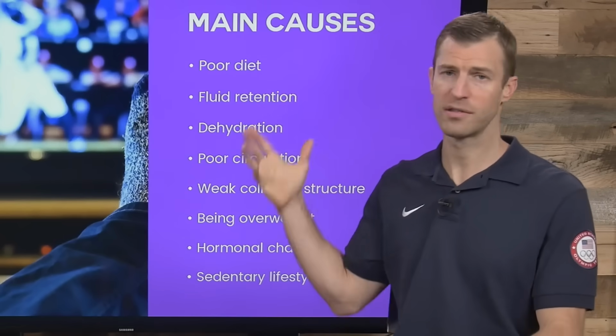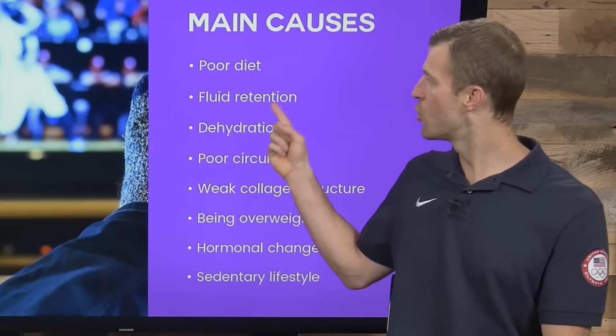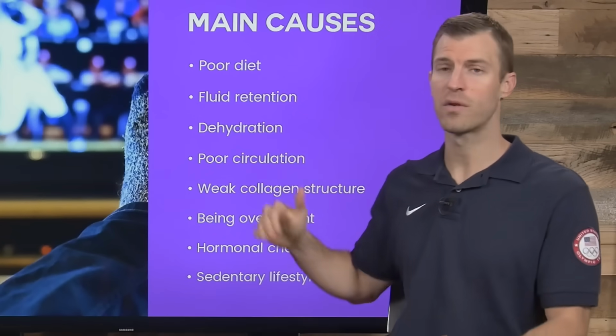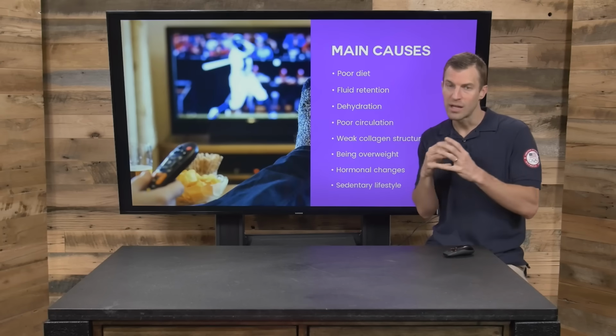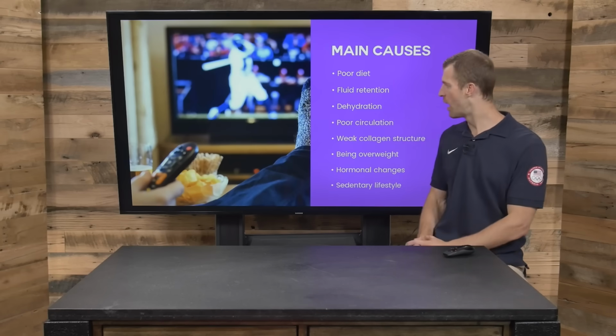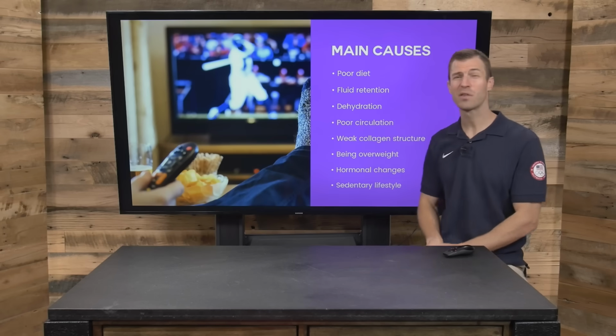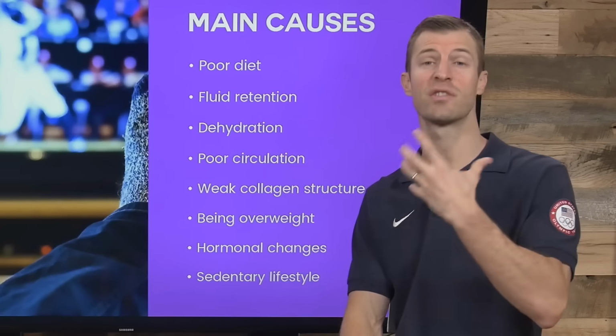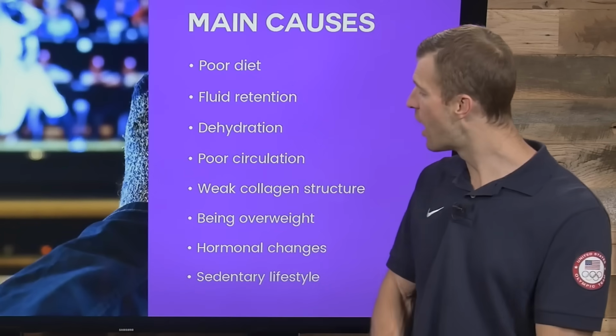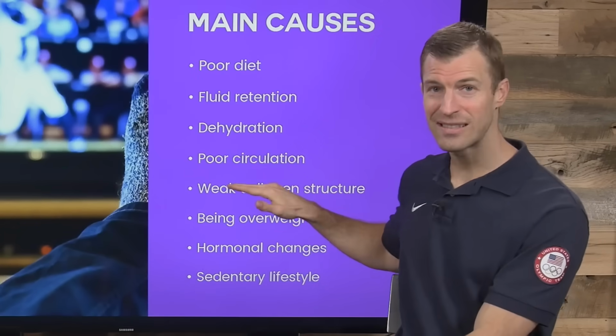Number one cause, poor diet. Number two, fluid retention, and these are big. If your body's holding on to fluid a lot, that really increases the appearance of cellulite. Dehydration. Poor circulation, that's big. If your body is not having good fluid exchange, bringing nutrients to an area and flushing out toxins. Weakened collagen structure, this is big.